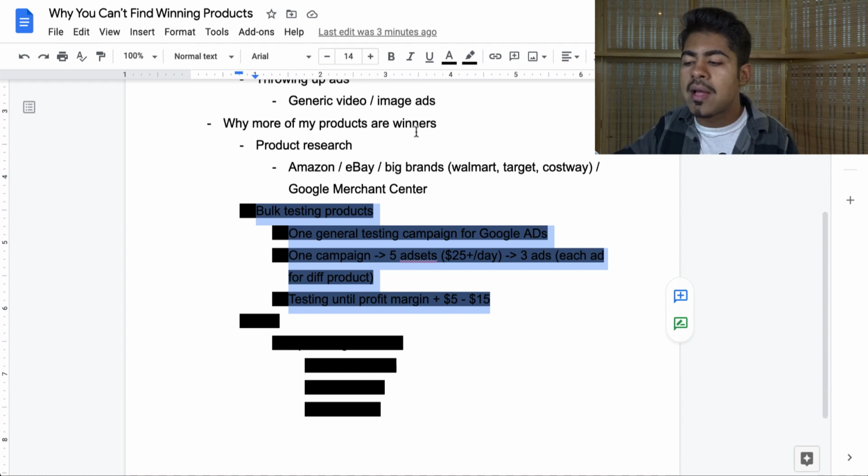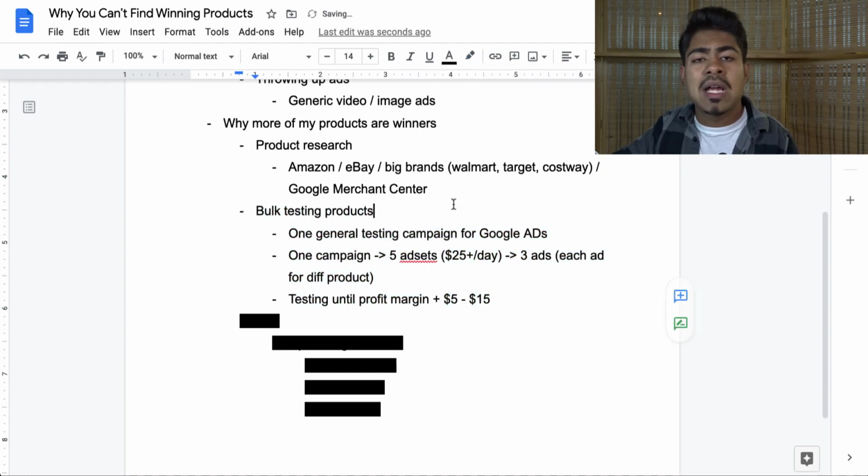Second thing is, how do you even test the products? Because even though you may have the right product, that doesn't necessarily mean that you're going to test it the right way. And if you don't test it the right way, there's a very high chance that it will not be a winning product for you. So how do you exactly go about testing products? In my experience, what I found is that bulk testing products is the best way to go, not only for your pocket, but also for the overall algorithm, because you give the algorithm, regardless of which website you use to advertise, more room to play with.